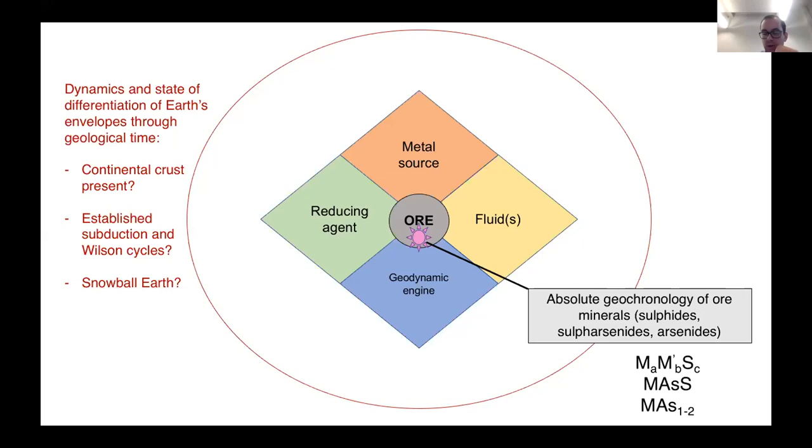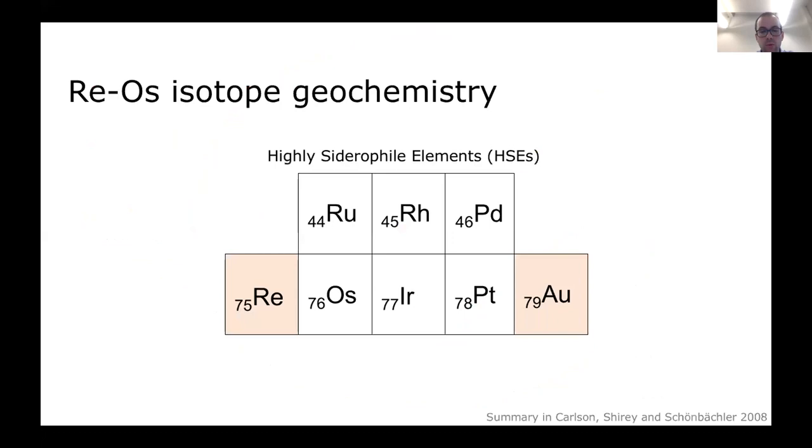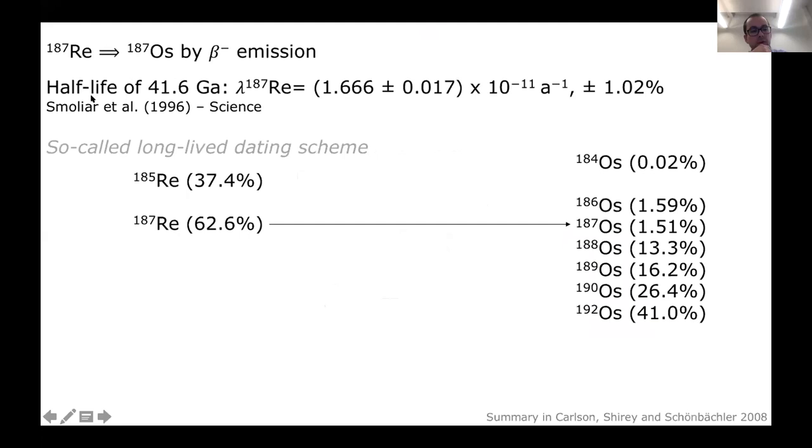So what is rhenium-osmium isotope geochemistry about? Well, osmium, as you can see from this screenshot of the periodic table, belongs to the platinum group elements. And together with rhenium and gold, these elements form the highly siderophile element family. So they not only love iron, but they also love sulfur. And for rhenium and osmium, beyond that, they also love organic matter. So rhenium-187, which is one of the two isotopes of rhenium, decays isobarically into osmium-187.